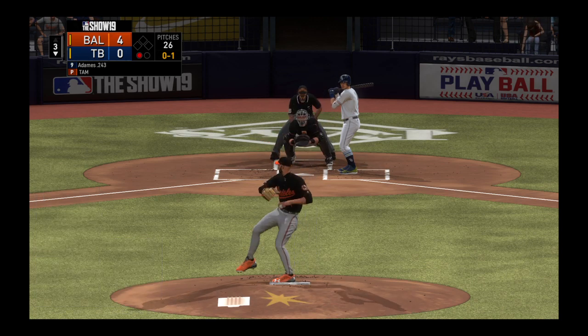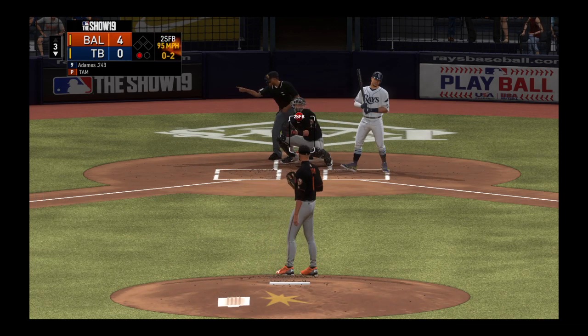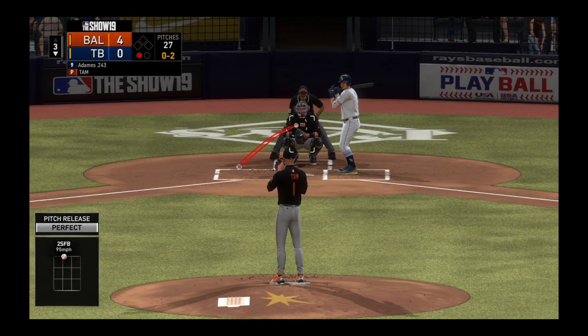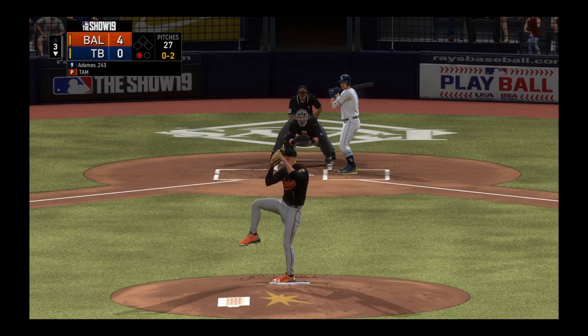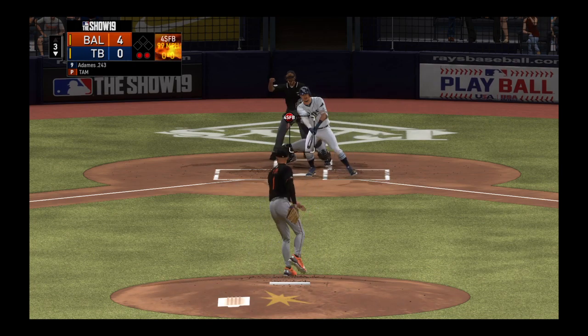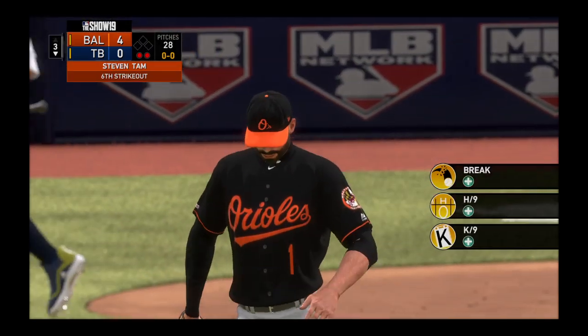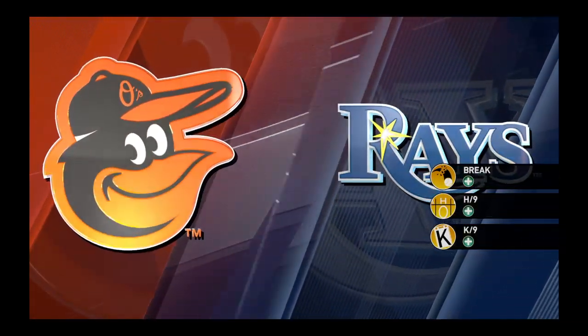Into the windup, here comes the 0-1. Fastball taken, but that gets the zone for a strike. That pitch up in the zone called the strike, and that's a tough pitch for a batter to hit, that fastball that's high in the zone. And a swing and a miss, and another punch out here. 6 already, and that's out number 2.